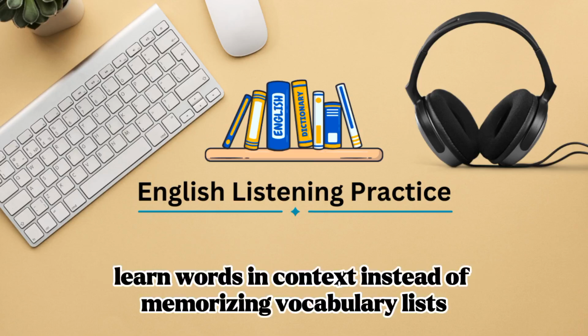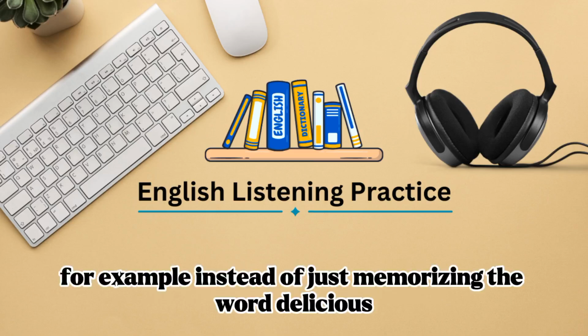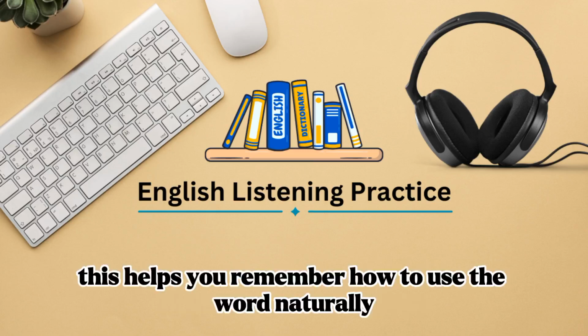Learn words in context. Instead of memorizing vocabulary lists, learn new words in context. For example, instead of just memorizing the word delicious, learn phrases like "the food is delicious" or "that cake looks delicious." This helps you remember how to use the word naturally.